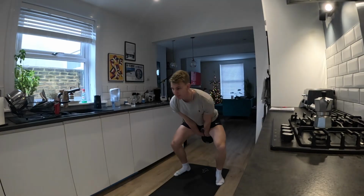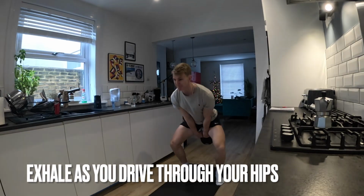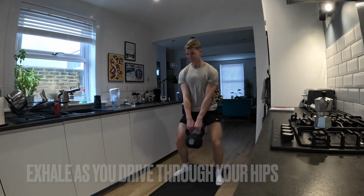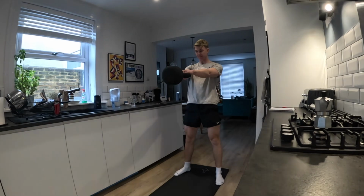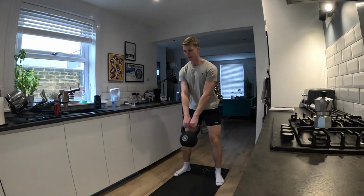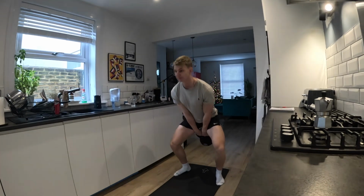Now at the top of the back swing, you're going to use your hips and drive your hips forward. This is not an arm exercise, it's not a shoulder exercise. You're not using your shoulders to pull the kettlebell upwards, you're using your hips to push it upwards. Then you're going to let the kettlebell fall back towards your feet and you're going to repeat the movement. So that's an amazing start to the week.